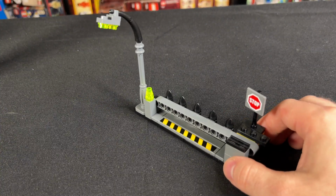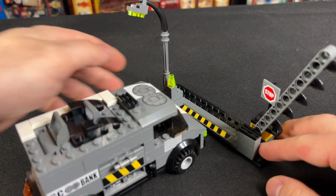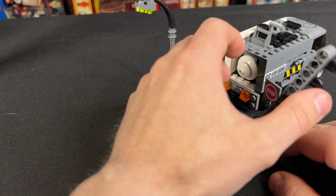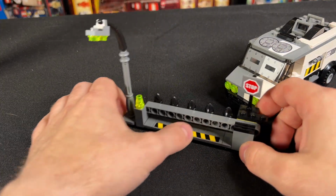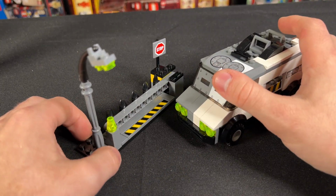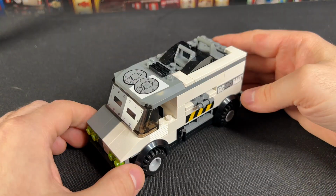You could imagine driving up to the bank and you get your security clearance and then the spikes open up so that you can drive through the bank. But I suppose on the way out, it's going to be a little bit more security. So that's always what I imagined it was, but the box isn't super clear what's supposed to be going on here. Then we get the Two-Face van.